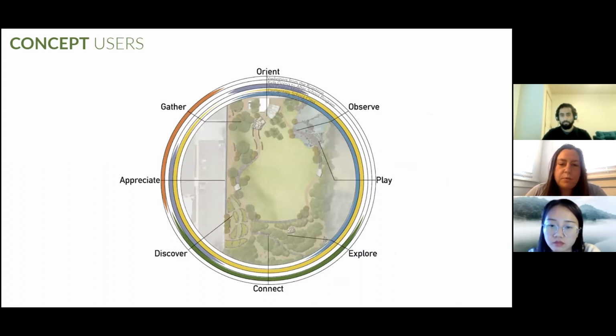For example, if someone was going to the art center, they might be here to move to the beginning of the site, look at different entrances, and explore the art aspects of the site. While an elementary school class could really gain from a lot of different areas on the site that Inge will go on to explain now.